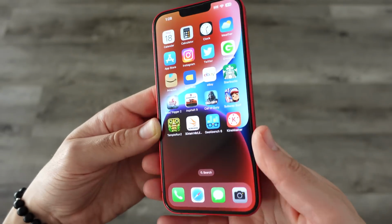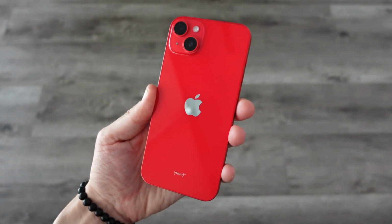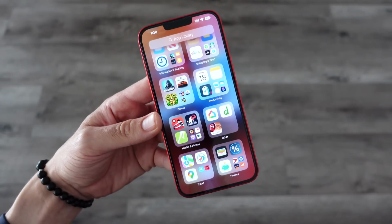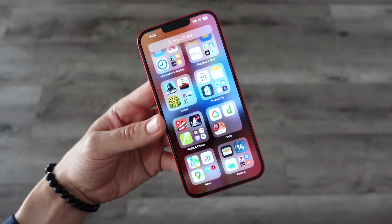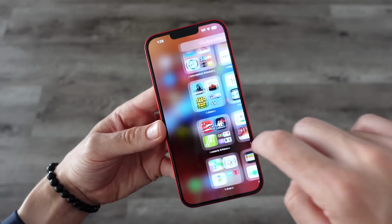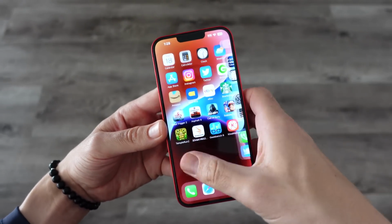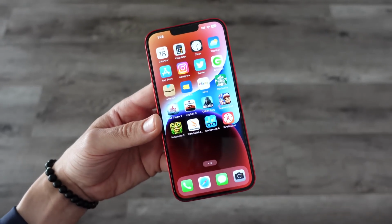Why do you gotta be a pro user to enjoy a super smooth panel? You shouldn't have to be. I think even regular consumers would appreciate having an iPhone that just feels smoother. I think even regular consumers can definitely see those differences. It doesn't take somebody who reads or learns about tech all day to understand that, okay, this phone just looks and feels smoother. So yeah, display overall, I would say like an 8 out of 10. It's pretty bright. It's really sharp. It feels smooth, but it's just not buttery smooth like you'll find on the iPhone 14 Pro Max.